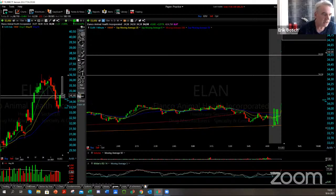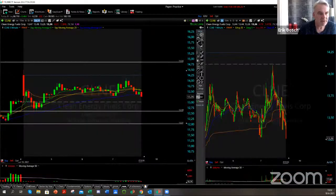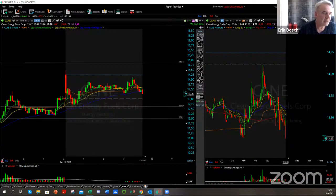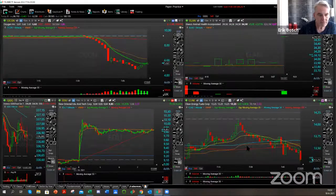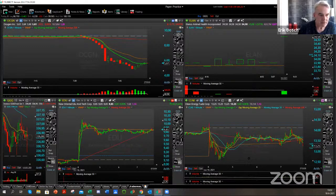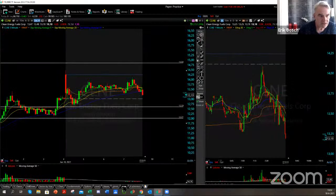This ELAN one, I don't know why that is on my field, but then we're looking at CLNE, for example, and go back to my 4 screens here now. I'm going to put in my levels here, and I should have remembered them. 1260 and 1201.